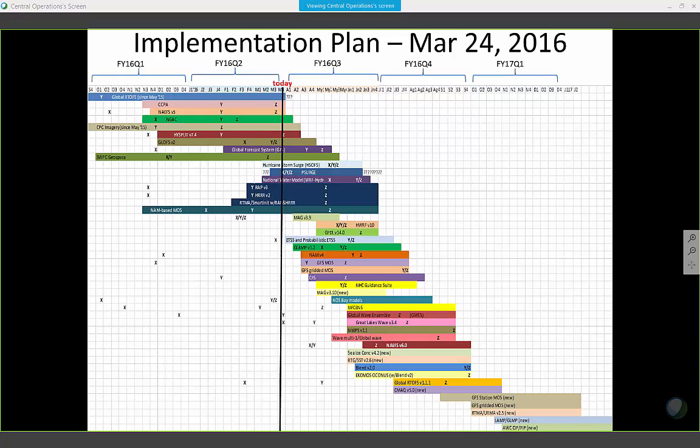Okay, so this is where I'm going. All right. So first of all, I commend you. I think we're getting a lot more focused on schedule than we have been in the past. This helps. I like this. It's working out nice.